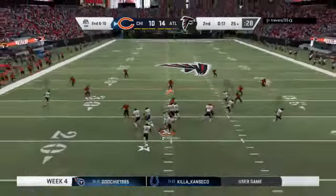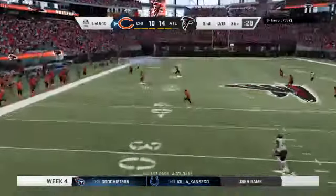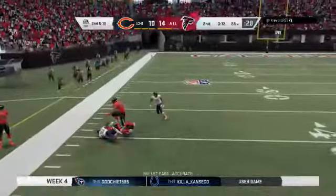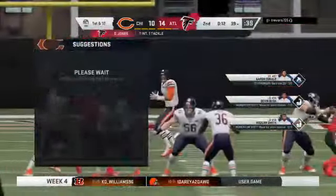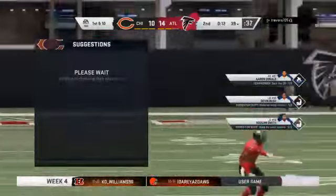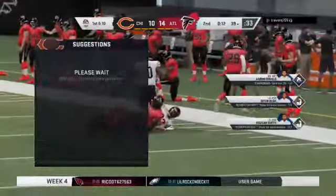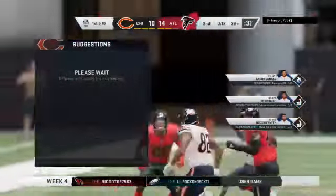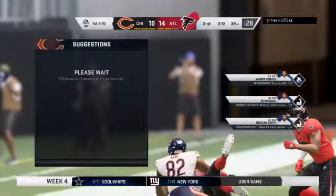An incomplete pass leads to 2nd and 10 from the 25. Now he lets it go deep for Kirk. Into a double team, and it's intercepted. Picked up by Deion Jones, the linebacker. The Falcons take over 1st and 10 at their own 39-yard line.